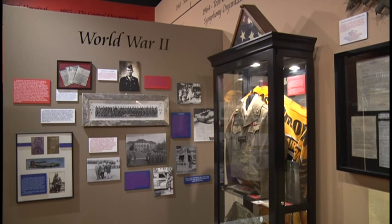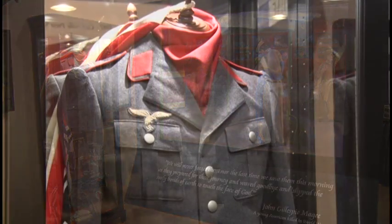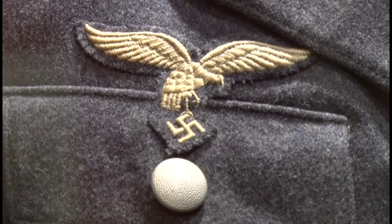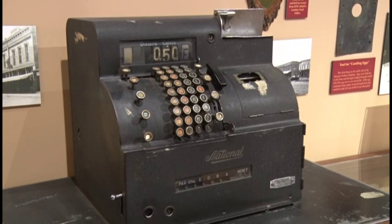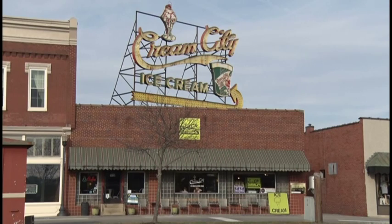You also have a section of the museum dedicated to World War II. We do, and in that area, we actually have uniforms from both the Allied and Axis powers. Tell me a little bit about those uniforms. What do they look like? Well, they're very distinguishable because of the Nazi swastika. Then it talks about the economic growth, so we feature a lot of businesses that were specific to our area. We have Cream City, which is close to our depot, which now is an ice cream shop, but at the time it was an ice cream factory. They made the ice cream there. You couldn't actually eat it.